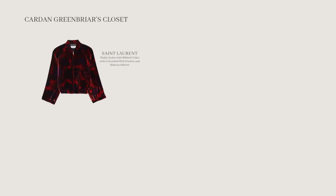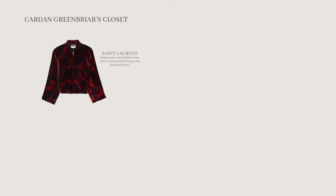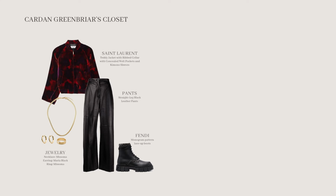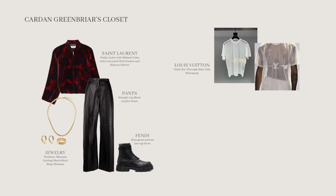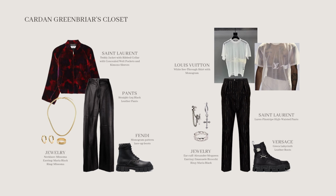For the first outfit, we have a Saint Laurent teddy jacket. On the website, the model is wearing it without a shirt and with the zipper down, so I would also style it like that. And I matched it with leather pants and some boots and lots of jewelry. Then we have a white see-through shirt from Louis Vuitton with some high-waisted pants paired up with leather boots from Versace and lots of jewelry.